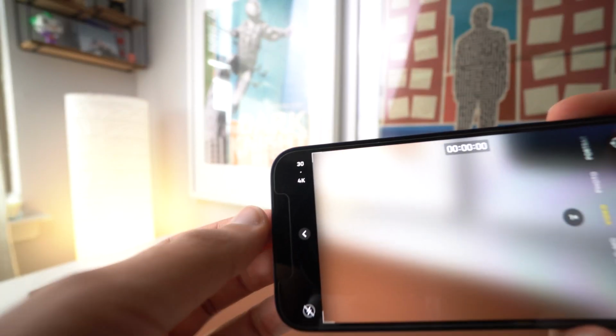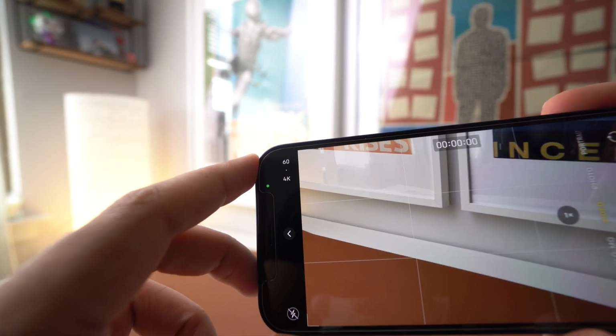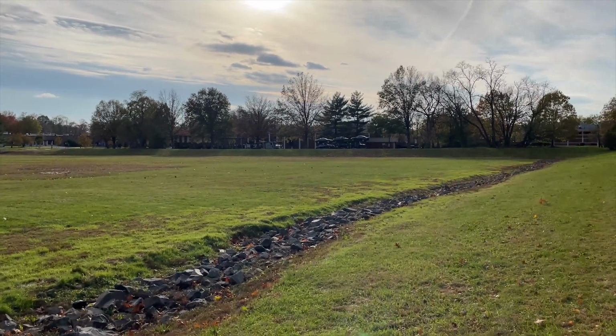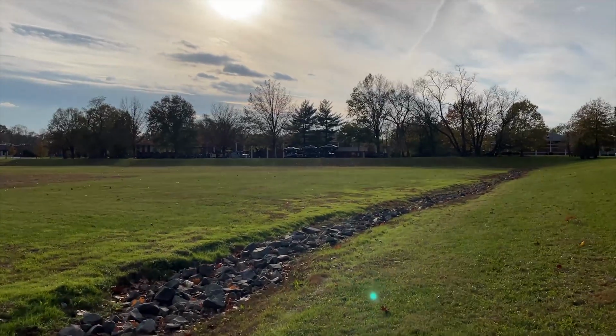Recording in 1080p with up to 120 FPS is still an excellent video system with enough detail and image clarity for just about everyone. The image stabilization from the iPhone 11 Pro from last year has been brought over to the iPhone 12, giving less camera jitters when filming.